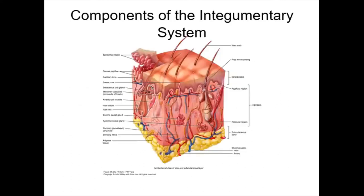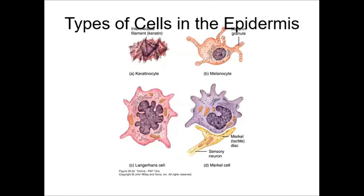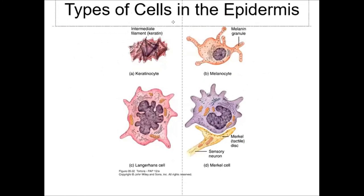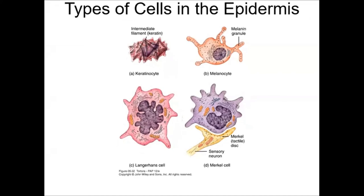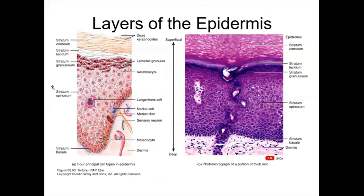So, components of the integumentary system. It's some structure in the skin, and types of the epidermis, different structure in the epidermis. You can look at the integumentary filament and melanin granule in the melanocyte. Melanin, do you know what is it? And Langerhans cells and Merkel cells are types of the cells in the epidermis, and some layers of epidermis you looked here.